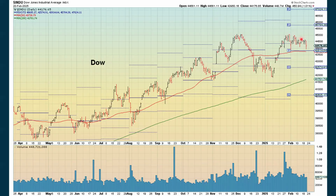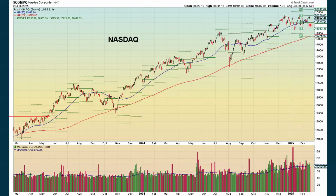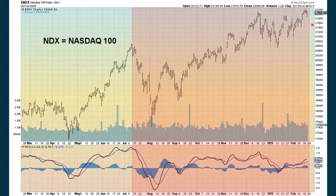We are starting to see a pattern of lower highs and kind of a little bit of lower lows here, but we're still above the 50-day moving average. So I wouldn't treat this as all that negative. It's really more just chopping sideways. And we've turned negative with the Elder's Impulse system with the diamonds. We dropped, but still above the 50-day moving average with the NASDAQ and NASDAQ 100. This R1 pivot point, we've been having a hard time getting above that. That could be providing overhead resistance. And we've gone from positive to neutral with the Elder's Impulse system for the Qs, but the momentum for the NASDAQ 100 is still positive.